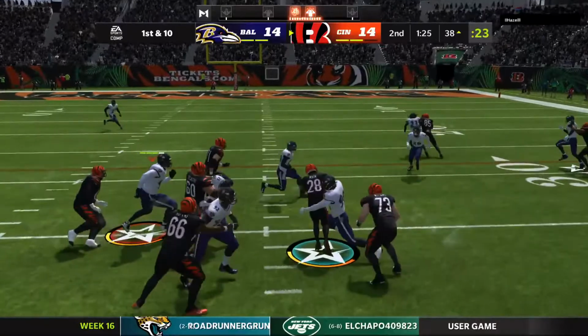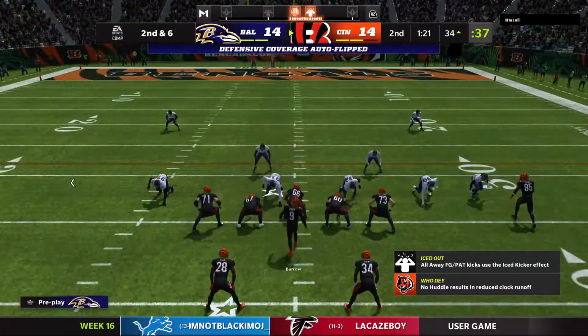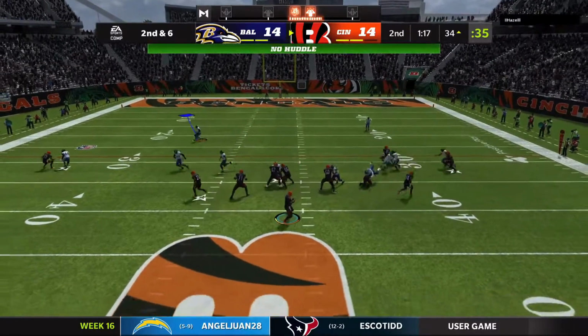Out of the shotgun, they run with Mixon, and he'll manage to pick up about 4 on 2nd down. Following the pickup of 4, here's 2nd and 6.